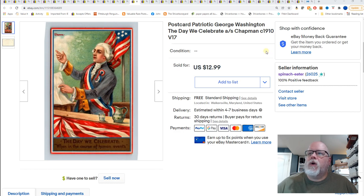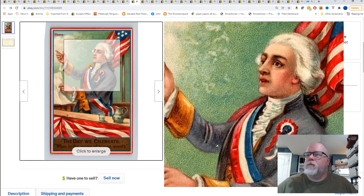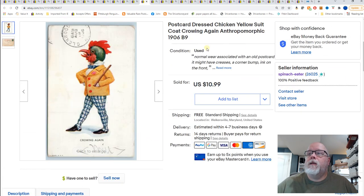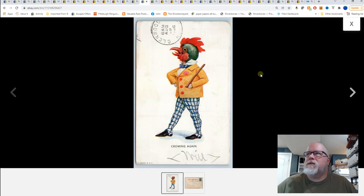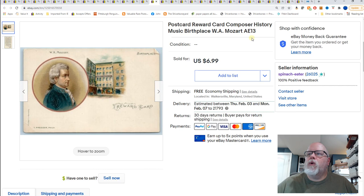Another patriotic George Washington, The Day We Celebrate, artist signed Chapman. There's that. $12.99 for that one. Dressed chicken, yellow suit, coat, crowing, again anthropomorphic, 1906. I think there's just a whole series of cards. I've seen zebras and I think giraffes dressed like this too. $10.99 for that card.